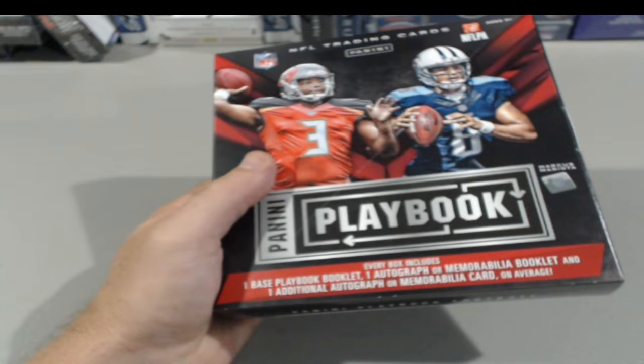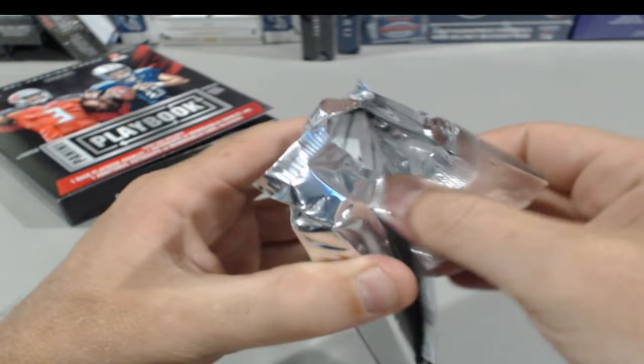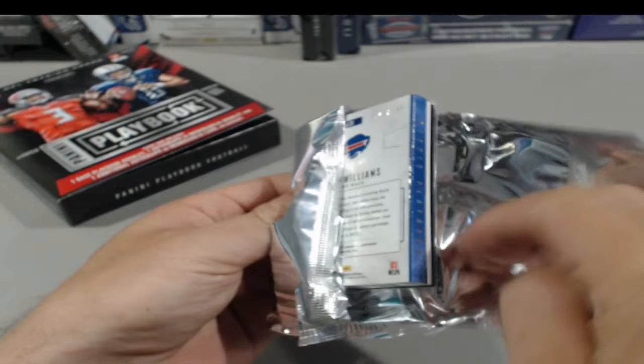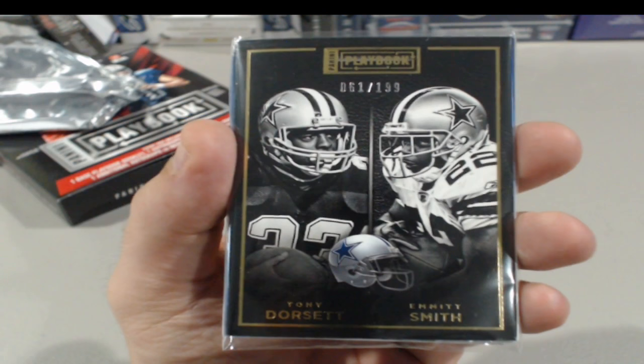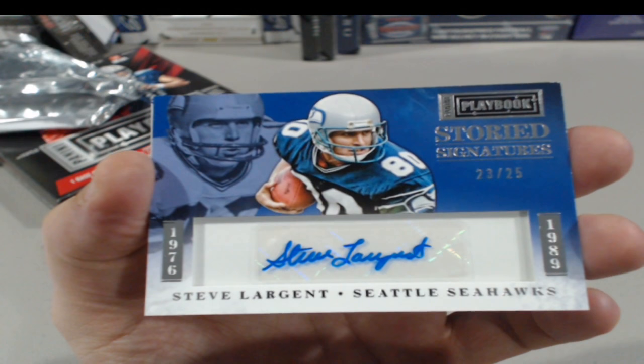Oh, he was. For some reason, I thought that was a rookie autograph. My mistake. Wow. The Greenwood. All right, got Dorsett Emmett Smith to 199. That was a sweet hit then. Oh, saw him once, saw him twice. Steve Largent to 25. Storied signatures. Nice hit.